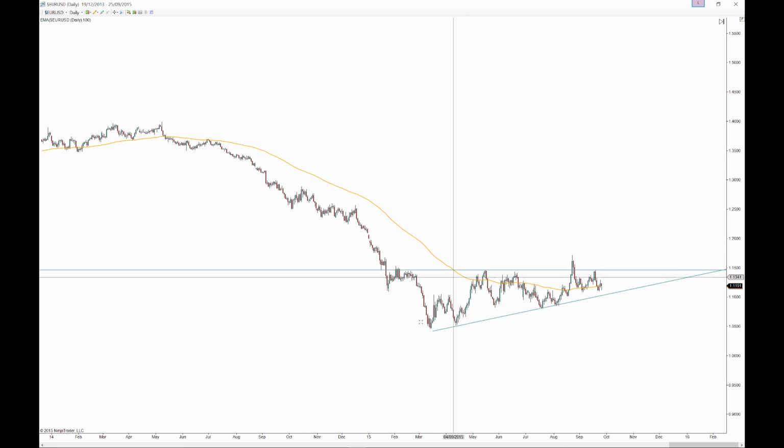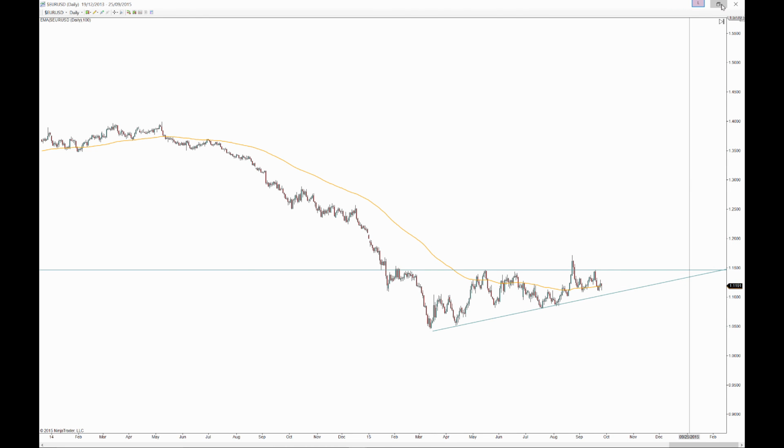Euro dollar. As I said, we've got this lovely wedge forming here. It's been forming over the past few months, and we feel that if we get a break below here, we've got the right economic backdrop behind us to warrant taking a nice short there. So we'll be looking to take this certainly down towards the lows here, and potentially to even break these lows and take it lower, obviously, than where we were back in March. So that's something that's interesting to look out for.